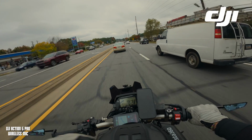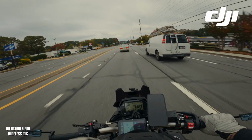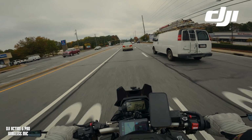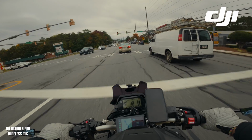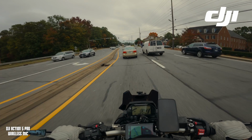But what I do is I use one other microphone to get good sound of the motorcycle, but the GoPro can only connect to one Bluetooth device at a time, so it's not even fair to compare the audio of two Mic 2s to only one. But regardless, this is how the Action 5 Pro sounds with the Mic 2 connected to it.